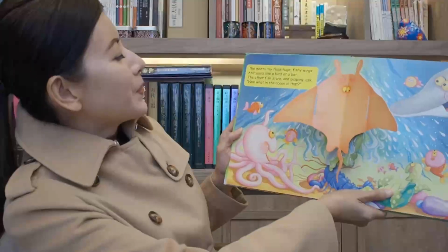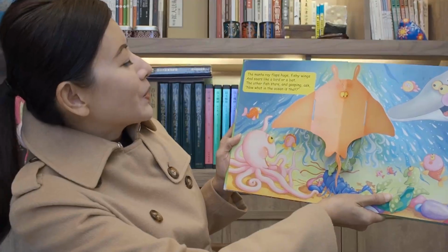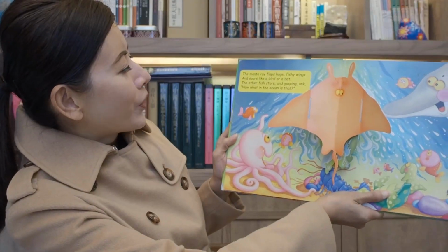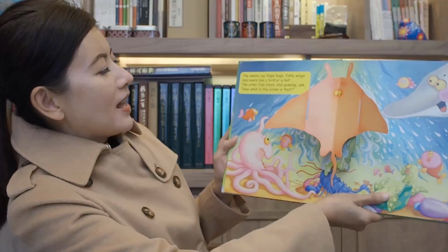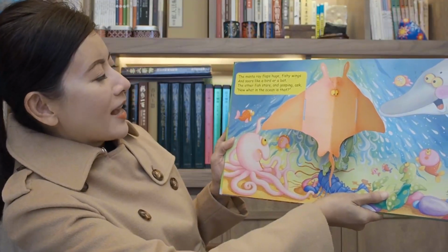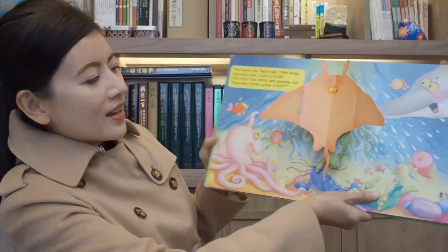The manta ray flaps huge, fishy wings and soars like a bird or a bat. The other fish stare and, gasping, ask, "Now, what in the ocean is that?"